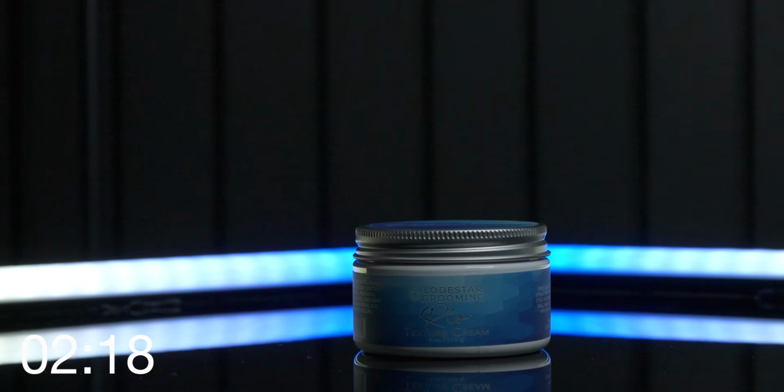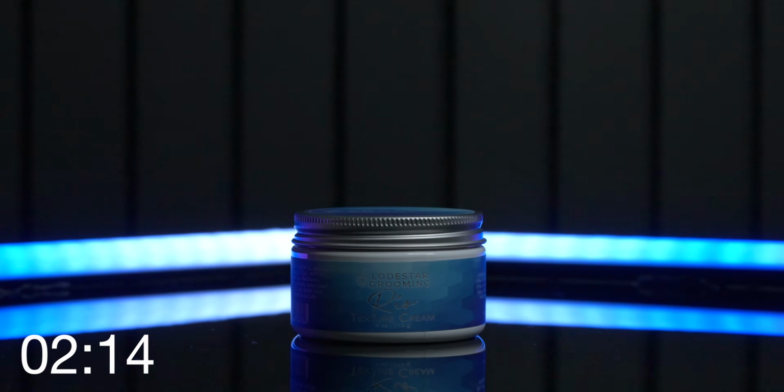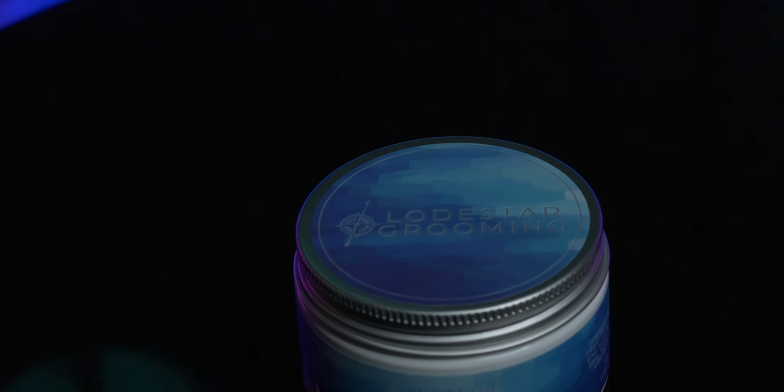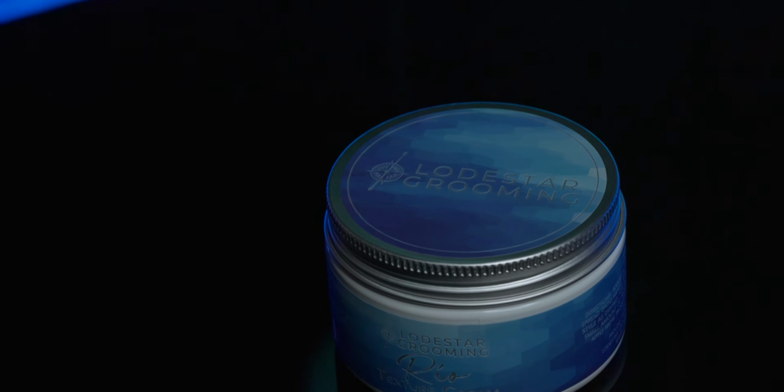Bringing it all together here now, overall, I would have to say this is probably one of the best matte paste or matte paste type products that I've used in 2022. And I say that for several reasons. The first being that I love the foundational support that it brings as a pre-styler.